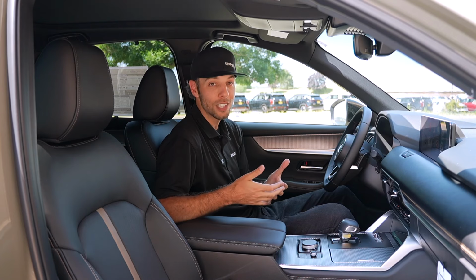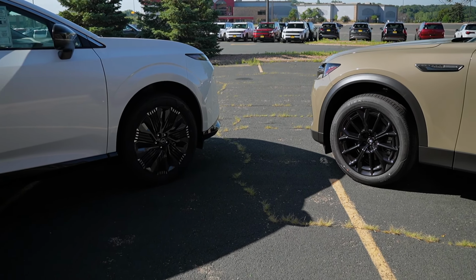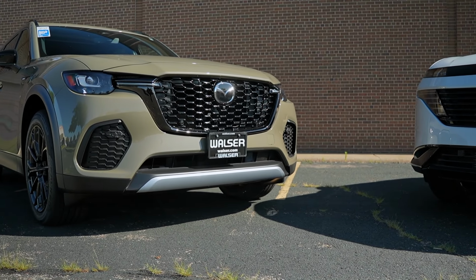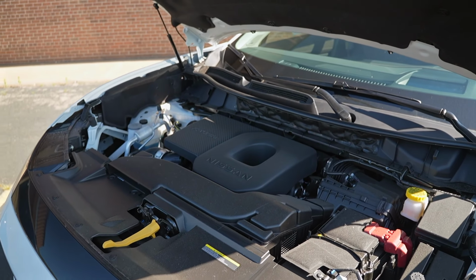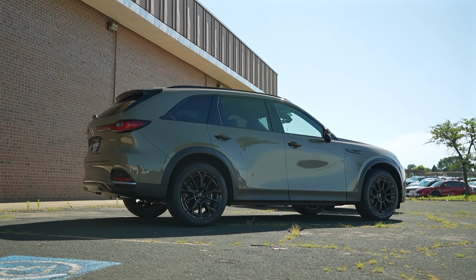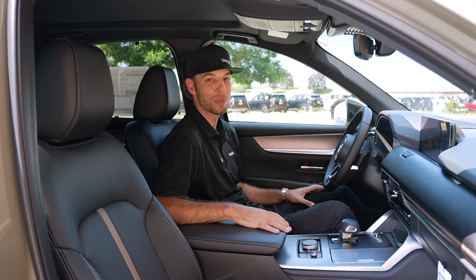But I think the best thing to do is get out, get behind the wheel, drive both of them back to back. And when you shop with Walser, we actually offer an 8-year, 100,000-mile powertrain warranty. So if you like one and you like the drive, you can be spending plenty of time and years on the road without even thinking about it. So I think there's a lot of great style, technology, equipment, and great pricing on both these vehicles. So I think the best thing to do is get out, take them for a spin, and see what you think.